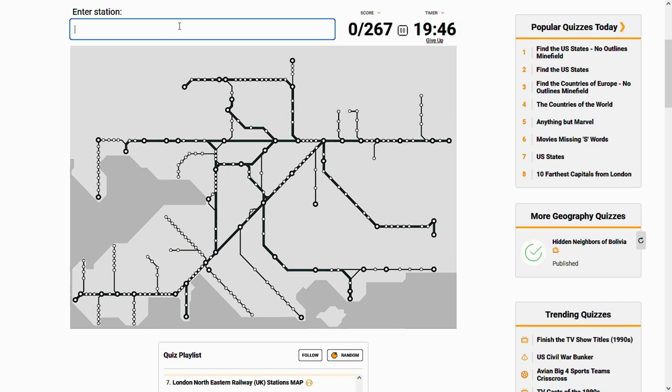Alright, okay. Let's start off with London Paddington. Okay, can't spell. There we go. That's all I know. Let's give up. Joking. Right, let's just go along the main line. So, Acton Main Line, Ealing Broadway.